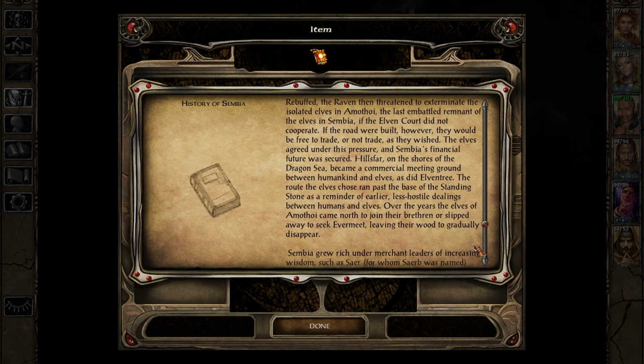Rebuffed, the Raven then threatened to exterminate the isolated elves of Amothoi. What a negotiator. Do you want to do this? No. Alright, I'm going to exterminate all of you unless you do it. It's an interesting negotiating position. There's really nowhere to go from there.